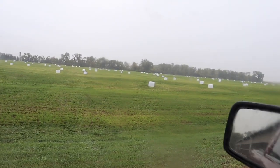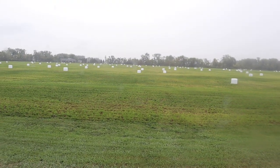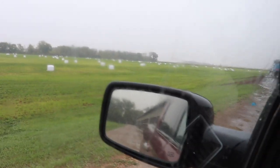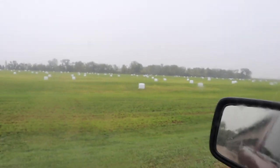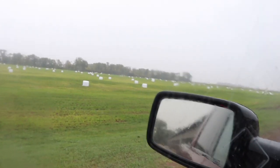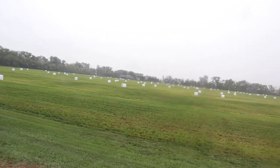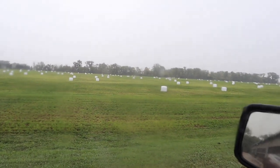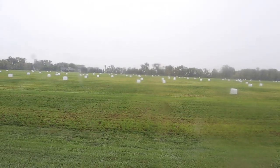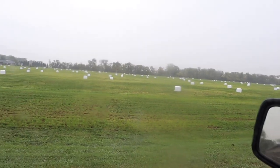Once those two fields were done, we were able to get this field of ryegrass baled up just before it started raining. So small field, only 80 acres, but he was able to get 320 bales made on there, which I'm pretty happy with. First cutting we had 80 bales. And this is our second cutting here, because it had been so dry that this grass was actually brown at one point. And it greened up after we got a couple of rains. And it actually turned out pretty good for second cutting here. And if we get some decent weather, maybe we'll get a third cutting here before winter. We'll see.